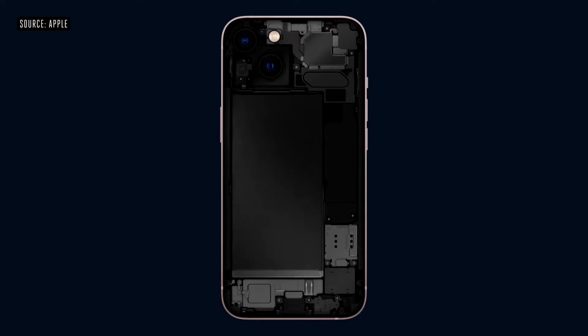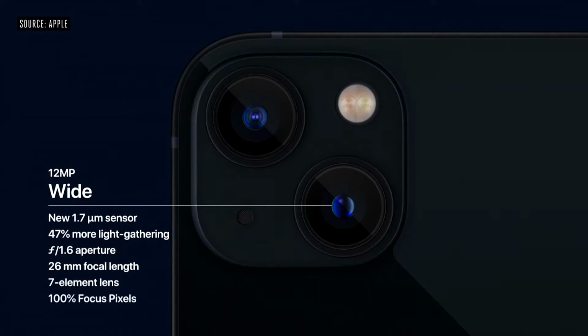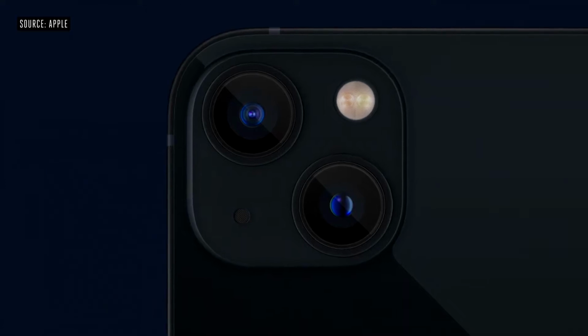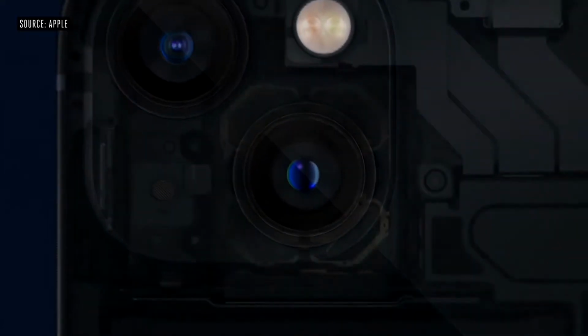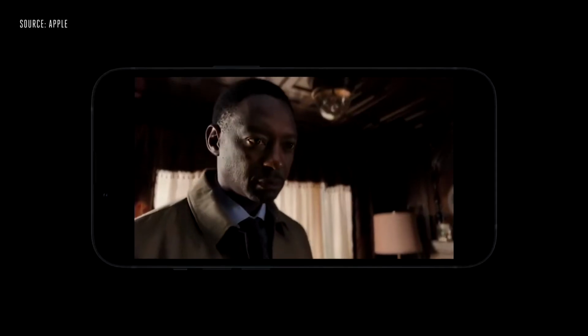It's going to be an improved camera, which is to be expected. So if you're all about phone photography, and I mean, who isn't, the 13 mini has some nice improvements. Now it has a larger widescreen camera sensor, which was present in last year's iPhone 12 Pro Max. This means that the phone can capture 47% more light, and thus the photo quality in low light conditions is also going to be significantly improved.